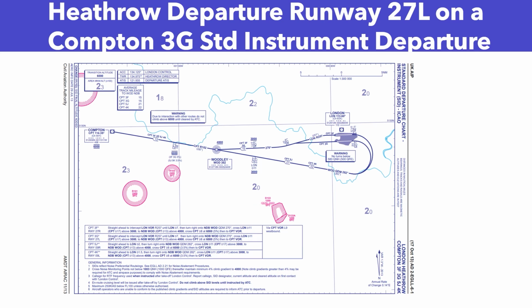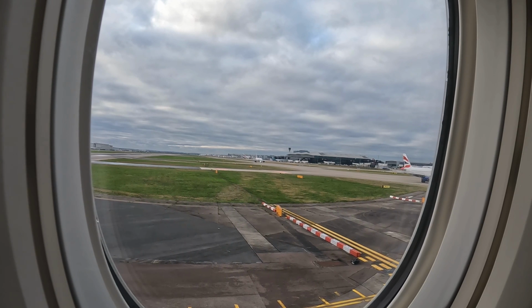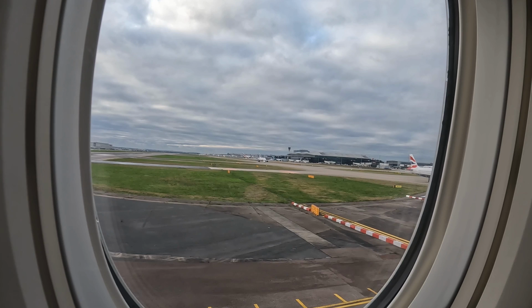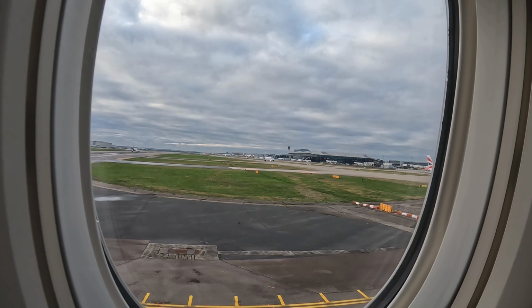There is some economy and some premium economy, but we were on a Compton 3 Golf standard instrument departure from London Heathrow, runway 27 left, which takes us west out of London Heathrow and out over the Woodley navigational beacon towards Compton in Berkshire, and then of course you head west across the Atlantic. And here we are lining up on runway 27 left for our departure.